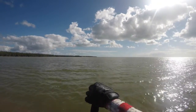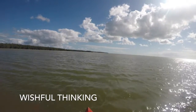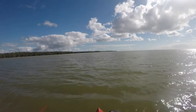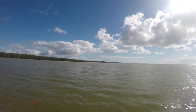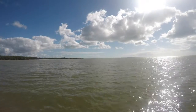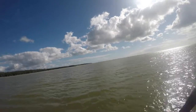Hopefully make it to Graveyard Campground by dark. And then push into Flamingo tomorrow. Be a short jaunt from there. But apparently the wind's supposed to be the same, which I don't even know what that is. It's a lot. 15 to 25 gusts, I'm guessing is what they're saying. Keep pressing on.